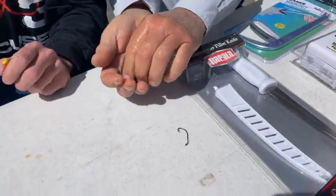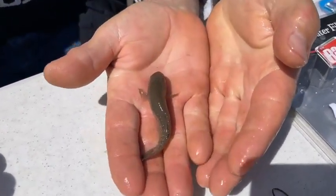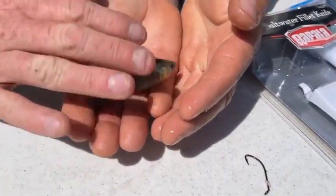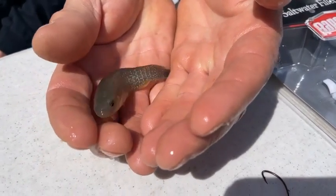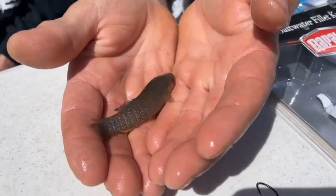Oh yeah, look at that thing. There he is. It's big. And they're lively. These things are the hardest bait out there, you know? If that water was 85 degrees, he wouldn't hardly be moving. It really helps to keep the water cool.